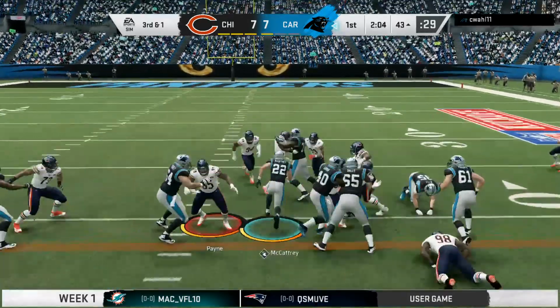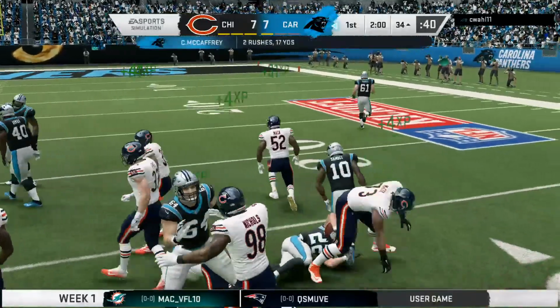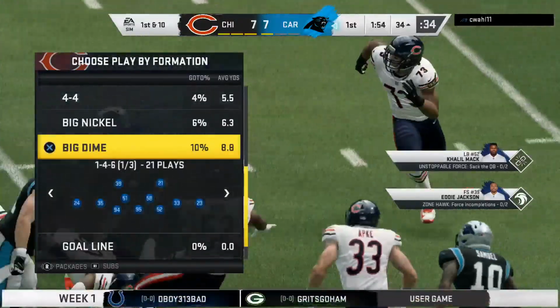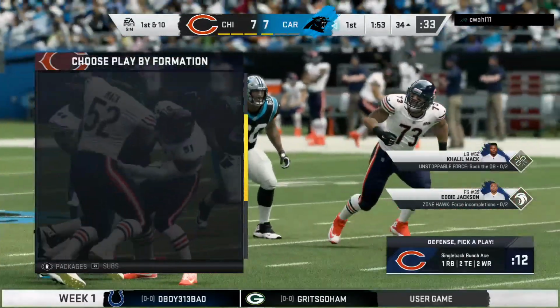They'll try and pick it up with McCaffrey, and he gets it to the 34. Good enough for the first. It's a 9-yard gain, and it keeps the drive moving. Had a chance to maybe limit them to 3 if they could have gotten that stop there.